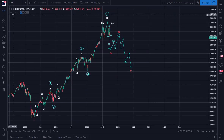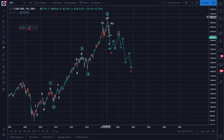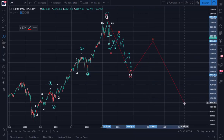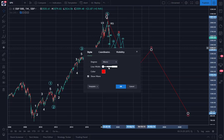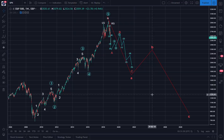Forward forecasting. So once we have ABC, what we can see is the potential of this being an A wave of itself. We've got a B wave coming, a multi-year bounce into the B, okay, and then a decline of epic proportions. So let me tell you how that would fit into the pattern perspective.